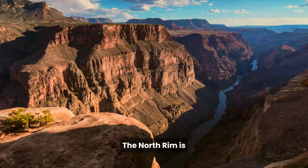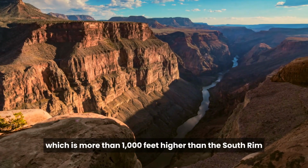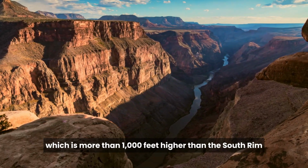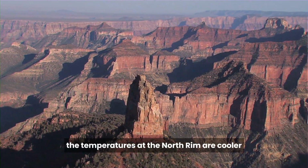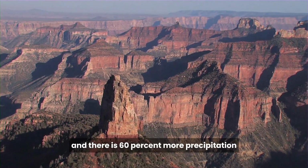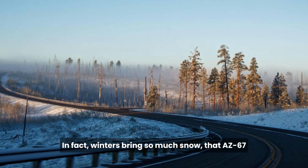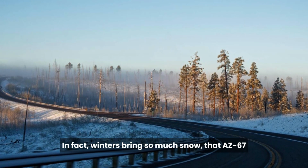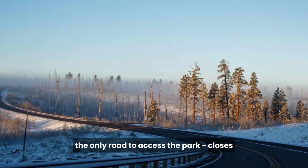The North Rim is 8,200 feet above sea level, which is more than 1,000 feet higher than the South Rim. As a result, the temperatures at the North Rim are cooler, and there is 60% more precipitation. In fact, winters bring so much snow that Arizona 67, the only road to access the park, closes.